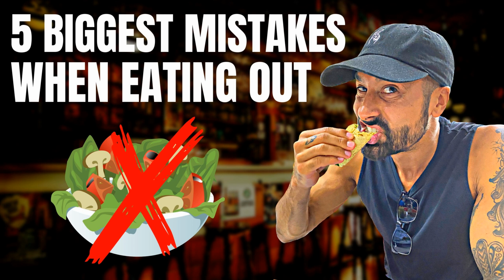The third mistake is skimping on the protein. And unless you're ordering something like a steak, you're probably not going to be getting nearly enough protein in your meal, simply because restaurants are a business and protein is the most expensive ingredient. And so they keep costs down by not giving you very much of it. Also, protein is the most satiating macronutrient. And so if you haven't had very much protein, you are more likely to eat more. And so again, smart business strategy. If you order more food, the restaurant makes more money.